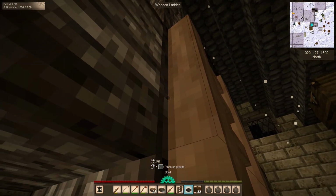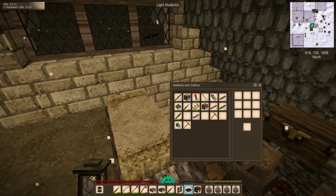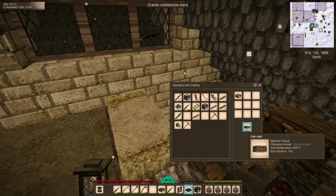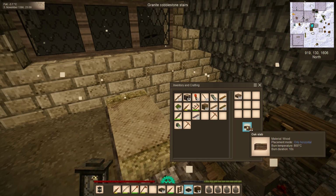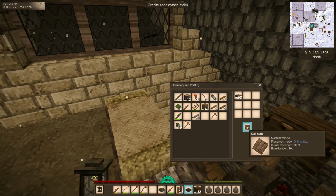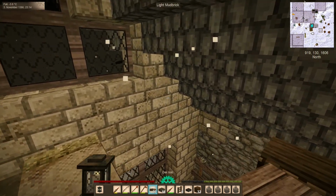Now, I'm pretty used to that quirk of the auto placement, so it doesn't bother me too much, but if it bothers you, you can take your slabs and put them in your crafting grid once, and when you take them out, they will update to the horizontal mode. And if you put them in a second time, you can cycle them to vertical, and a third time back to auto. We're doing horizontal, so we'll leave it there for the day.